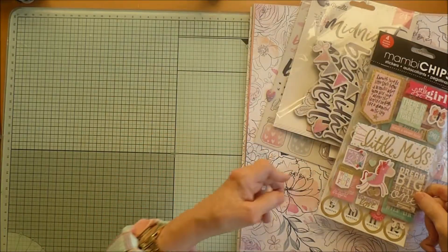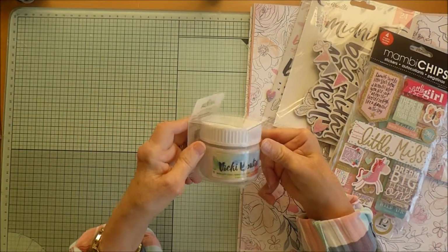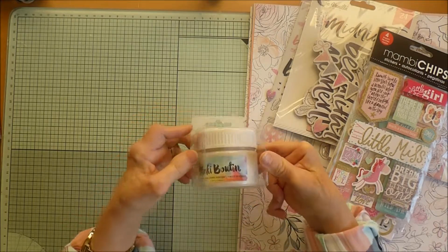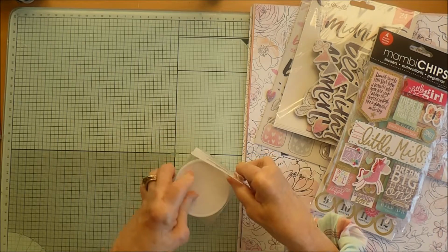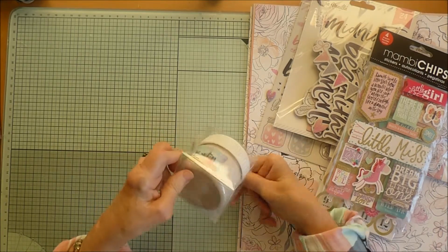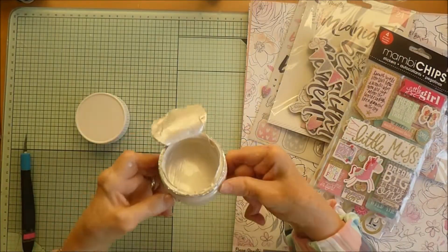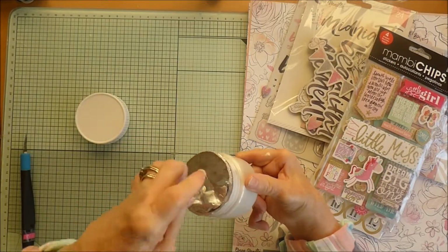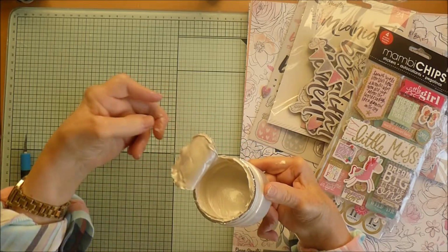So that's that. I also bought this Vicky Booten iridescent glaze. I thought that would be quite nice. It's got a lovely shine to it. I don't know if I can get this out. Hold on one moment. Right, it was a bit tricky to get this foil cover off. I had to use my knife.